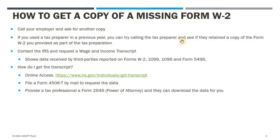So the one nice thing about that is because the IRS is getting a copy of it, you can reach out to them and get a copy of whatever data was reported. So the wage and income transcript is going to show all data received by third parties. So this is your employer, maybe your broker, right? Your stockbroker will issue you some sort of 1099, 1099-DIV or 1099-INT for interest, things like that. So they'll have all those kind of reports. 1098s for mortgage interest, 5498s for retirement contributions. The IRS is going to have all of this data that'll spit out on a wage and income transcript. So that's what you need to ask for.